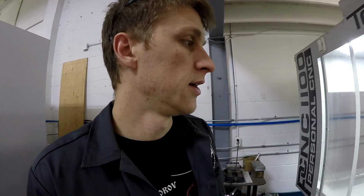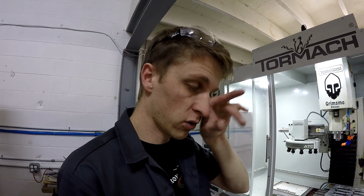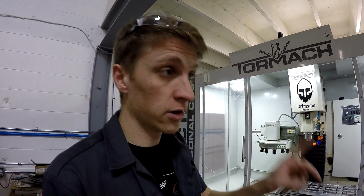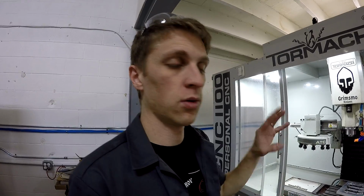Debugging it and figuring out what it was is kind of a hard fix, but that's okay. So I'm looking forward to getting this thing tight and reliable. I just installed their PathPilot software, which I'm really looking forward to getting into and using, because so far it seems freaking awesome. I see a lot of similarities with PathPilot and the Mori controller, the Fanuc, which is great. Mach 3 was so legacy, so old.